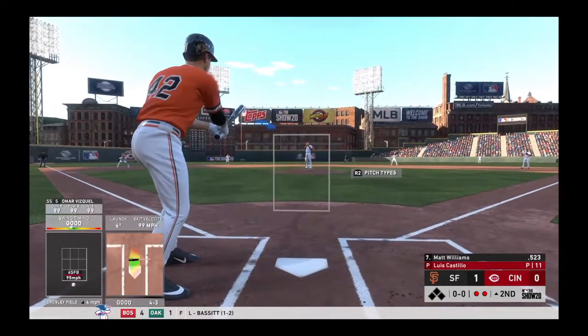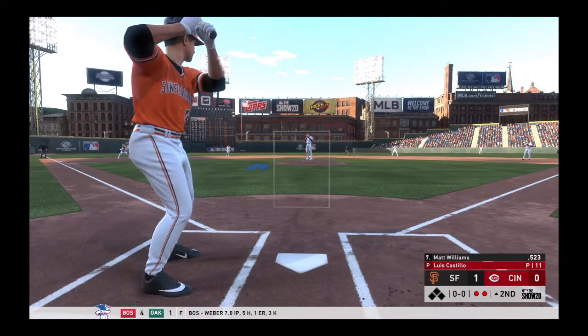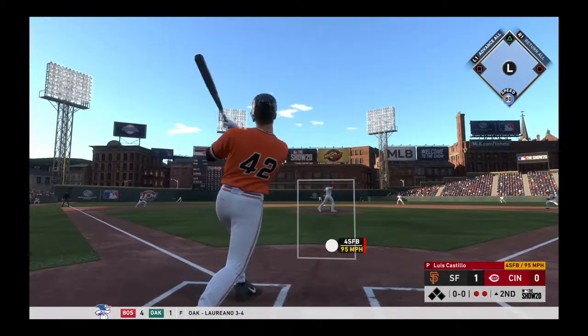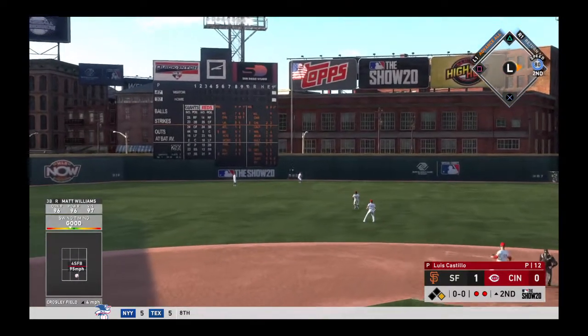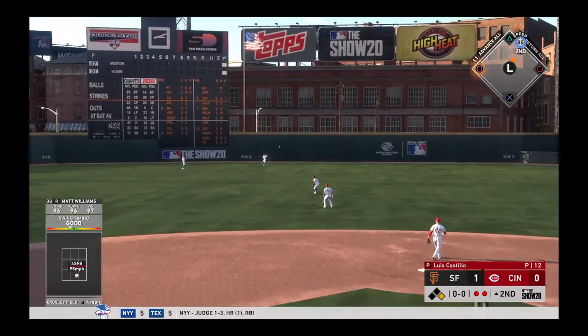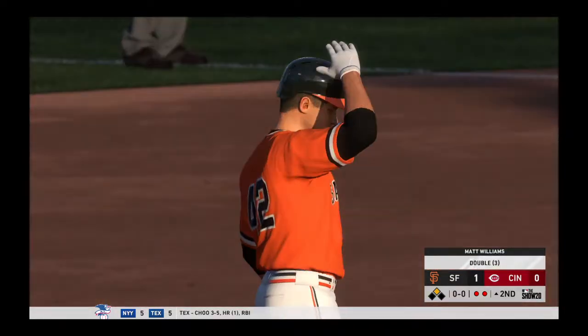Now at the plate, Matt Williams. He'll work on keeping this top of the second alive. He's ready. Here's the first offering. A swing and a drive sent out toward the gap, but that'll hit off the wall in left center. And he'll make it to second base now with 2 gone.